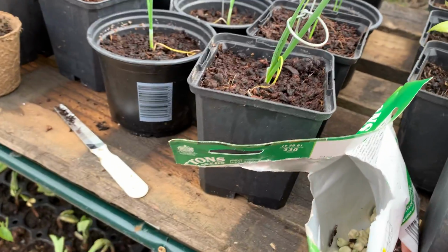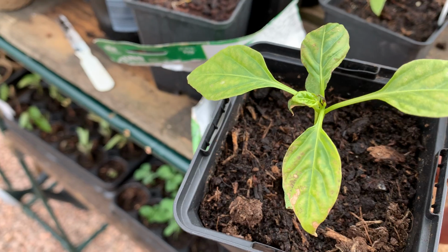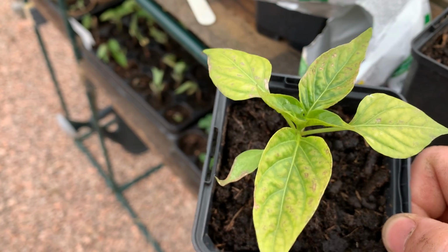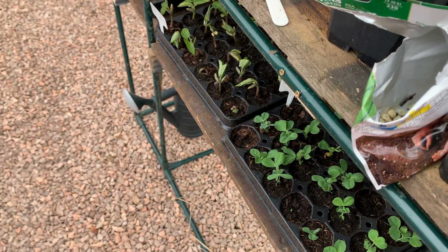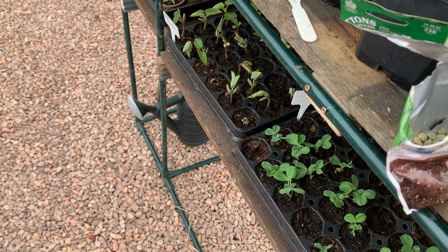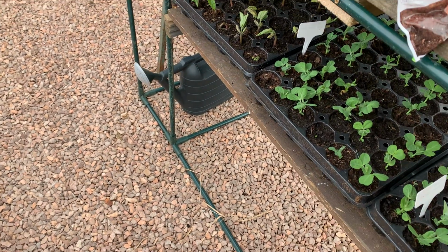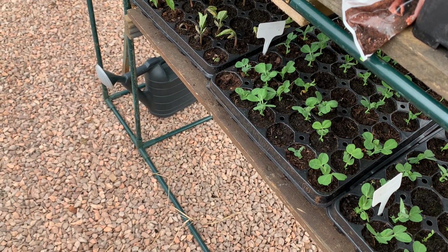And then these are more peppers. These are the red peppers, and as you can see there, and this one's a better one actually. See, it's all yellow and little brownish patches on it. Now I was reading up on that, and it says it's down to overwatering and washing out the nutrients, but I haven't watered these as much as you think, and I just fed them yesterday, so I don't know what's happening with them.